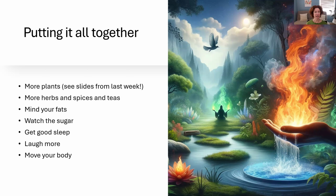And then for lifestyle, getting good sleep. If we don't sleep, it can increase some of the hormones in our body that make us more hungry and make our blood sugar less stable, so that we're craving more sweets. Social connections, laughing, things that help reduce stress, and moving your body. These are all ways to reduce inflammation.